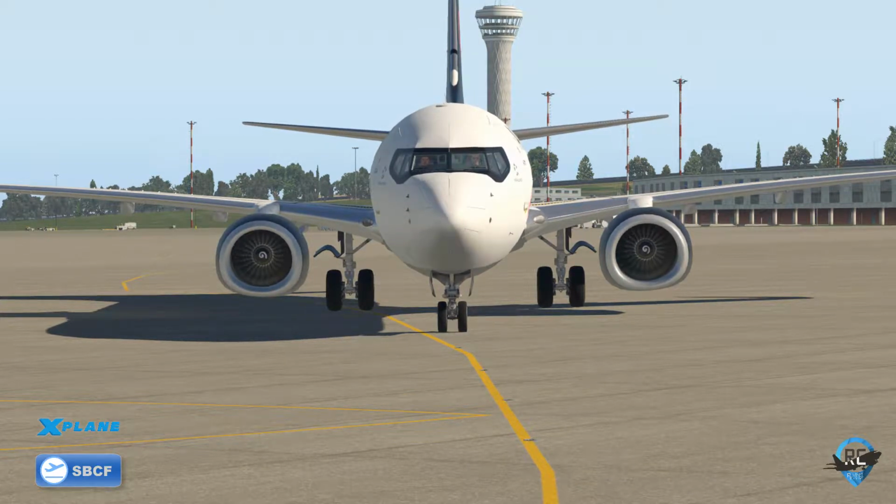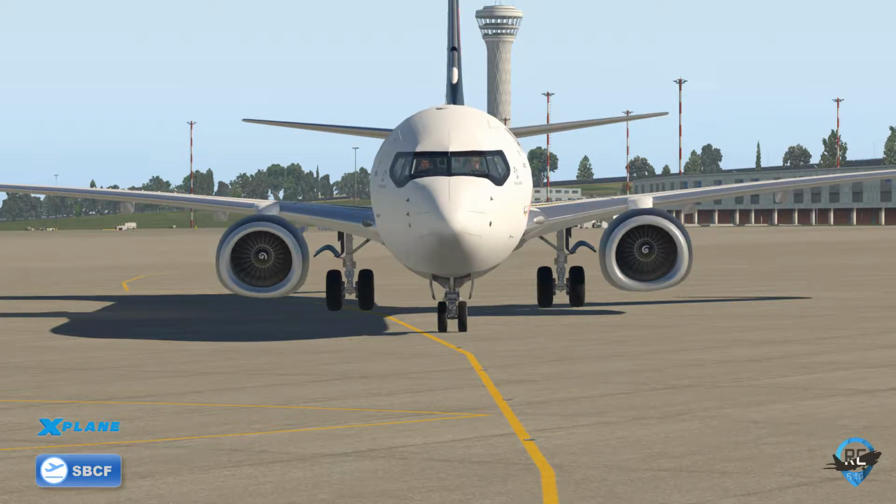Approach, still rolling 118, descending through 9200 for 6000, heading 285 with information Kilo. Tillings 118, good morning, expect the visual approach, runway 35. Expect visual 35, still rolling 118.